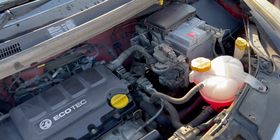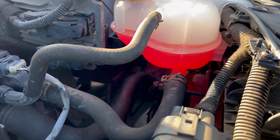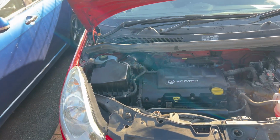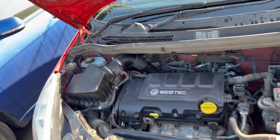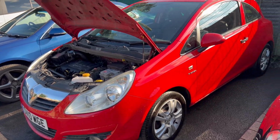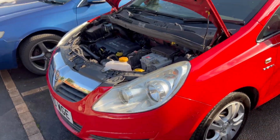So that's now all done. I did overfill the coolant a little bit, so I might drain a little bit out or I might just leave it, but that's all done now. So everything to do with the car is now complete. I got a good one again, which I'm very happy about. And yeah, this is how it turned out. It did rain, but as you can see, the car's shining, still looking good.